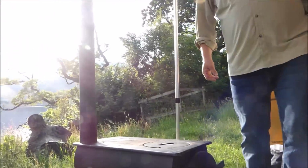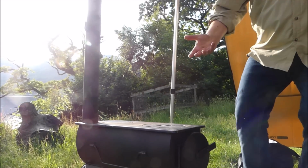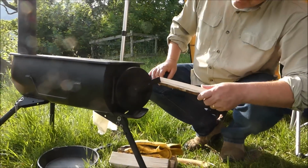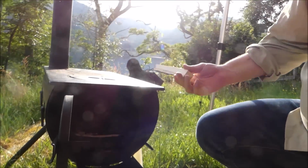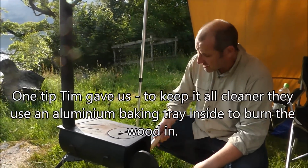The only time we won't use it to cook is in the morning, if we're going to be breaking camp and we want to pack it away, so we don't want to get it hot. We've let it die down now. We've finished and it's such a nice evening. Essentially, it's known as a Frontier stove. That's its descriptive name.